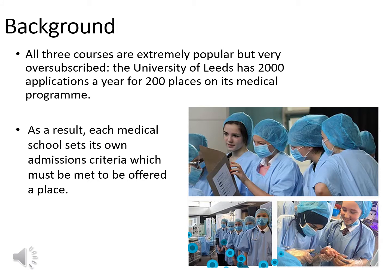The programme is aimed at supporting our students who wish to pursue a career in medicine, veterinary medicine and dentistry. All three of those courses at university are becoming more and more popular every year and are very, very oversubscribed. An example, just to give you an idea, is the University of Leeds. It offers medicine and it has 200 places on its medicine course every year, and over 2,000 students apply for it. So it gives you an idea of how competitive the application must be.